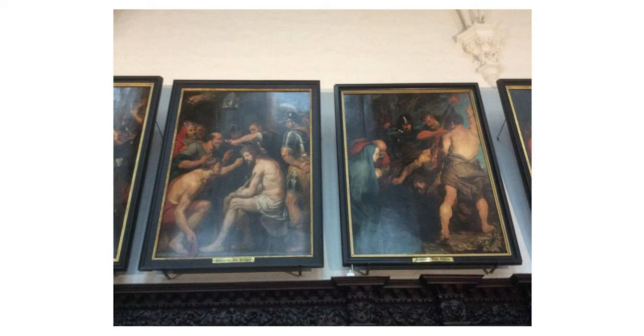Then, at number 9, we come to Van Dyck's depiction of Christ bearing his cross, on the way to his crucifixion. Some of these paintings in the series are also subjects of what would become later part of the 14 Stations of the Cross, which was a later devotion not then in vogue, and which focused on the last day of Jesus' life on earth.